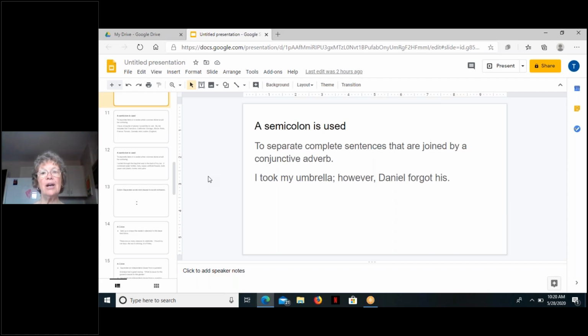semicolon is required. Because a semicolon, as I move to the next screen, is used to separate complete sentences that are joined by a conjunctive adverb. And here we have that example. I took my umbrella, semicolon. However, there's your conjunctive adverb, comma. Daniel forgot his. Again, it's the same information, but you can see how I believe it's much more interesting writing. The however is a transitional word that brings us to Daniel's situation, and it is an easier sentence to read. It's an easier sentence when it's put in a body with other sentences. So we encourage the use of those transitional words just to make your writing more interesting.